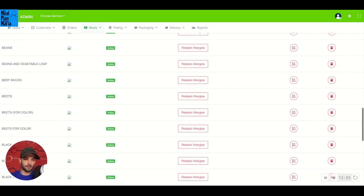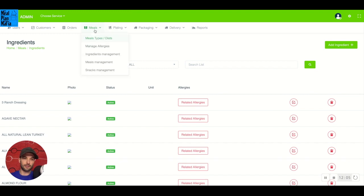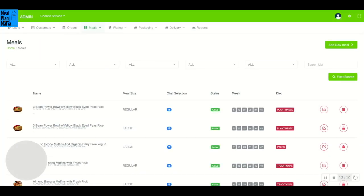Bananas, banana. Look at this. It's got everything. You guys know what ingredients are. We don't have to get into that. Meal management. And we get pictures of the ingredients. We got pictures of the meals. We got the descriptions. This is great for plating.